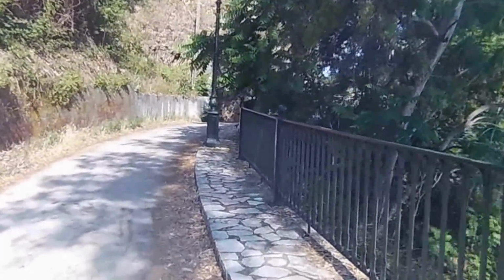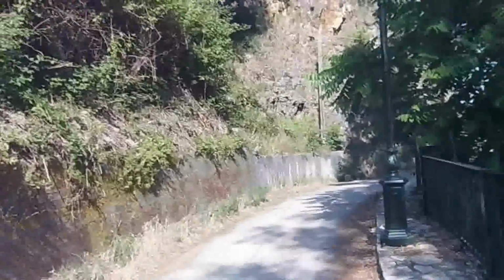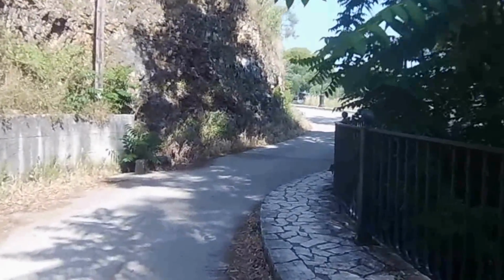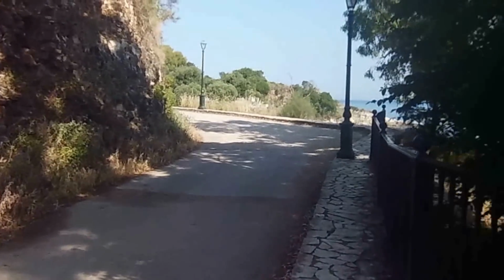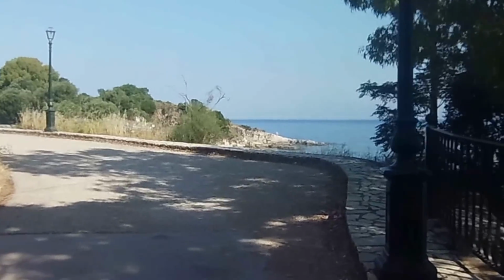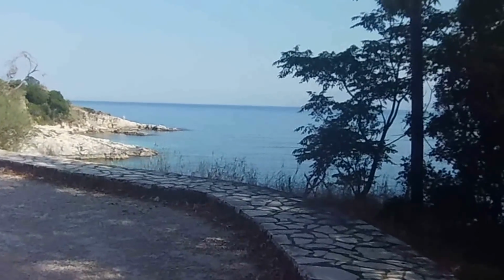So on the left hand side up here behind this mountainous rock is Kassiopi Castle. It's the oldest castle, the oldest fort on Corfu. History says there was something around that area as far back as 600 AD. Castle ruins weren't there, the castle walls, but there were signs when they did a dig, they found some coins way back dated to that era.